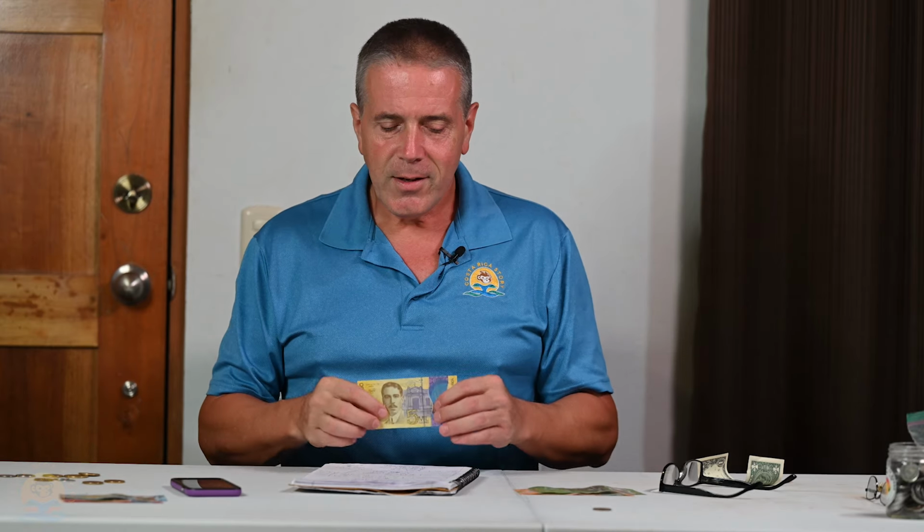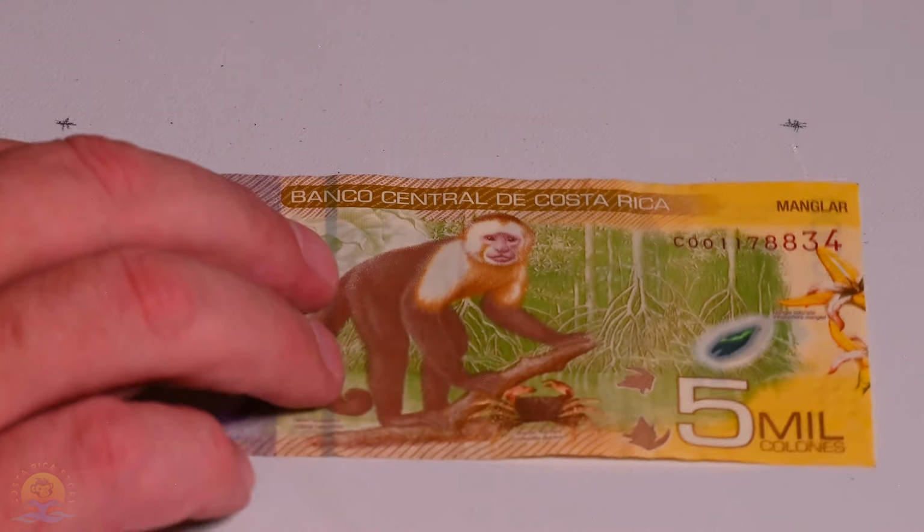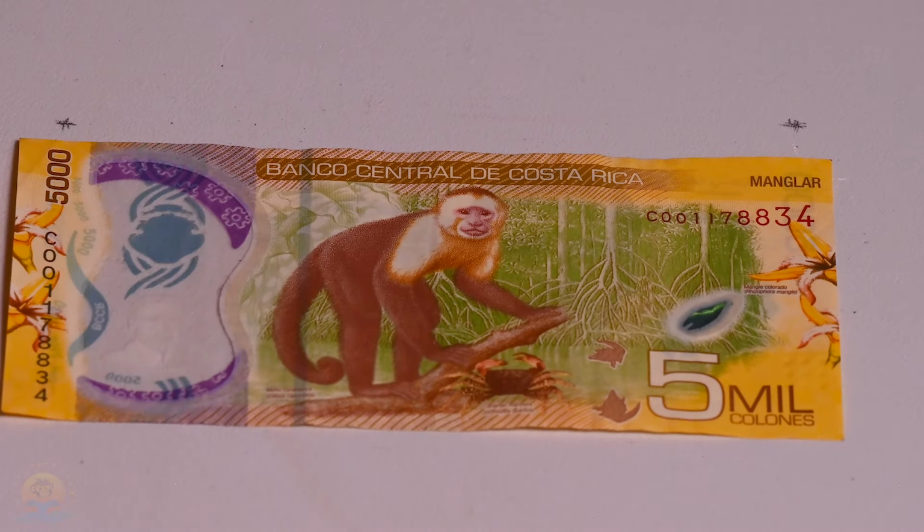So next up, as I've always said, is my favorite bill, the 5 mil bill, or 5,000 colones, featuring the monkey on the front, mono cara blanca, a white face capuchin. A 5 mil bill is worth $9.89 USD, $9.12 euro, and 13.45 Canadian dollars.